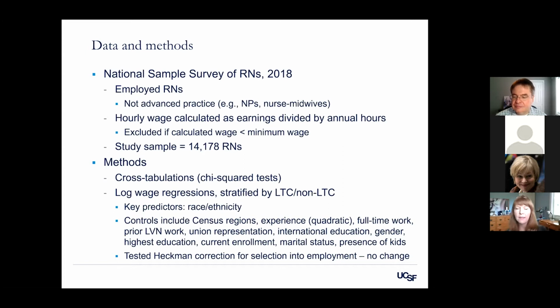We tested, for those of you who are really nerdy, what's called a Heckman correction for selection into employment, which could bias your results, and the results were the same. So you can not worry about that.